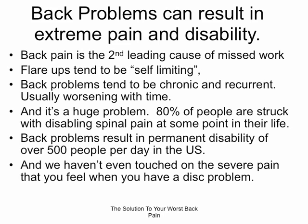Flare-ups tend to be what they call self-limiting. In other words, if you just sit around, they tend to go away. But back problems, if you do that, become chronic and they come back time after time after time. And really, it's a big problem. 80% of people are struck with disabling spine pain at some point in their lives. And in the United States of America, there's over 500 people every day that are permanently disabled due to back problems.